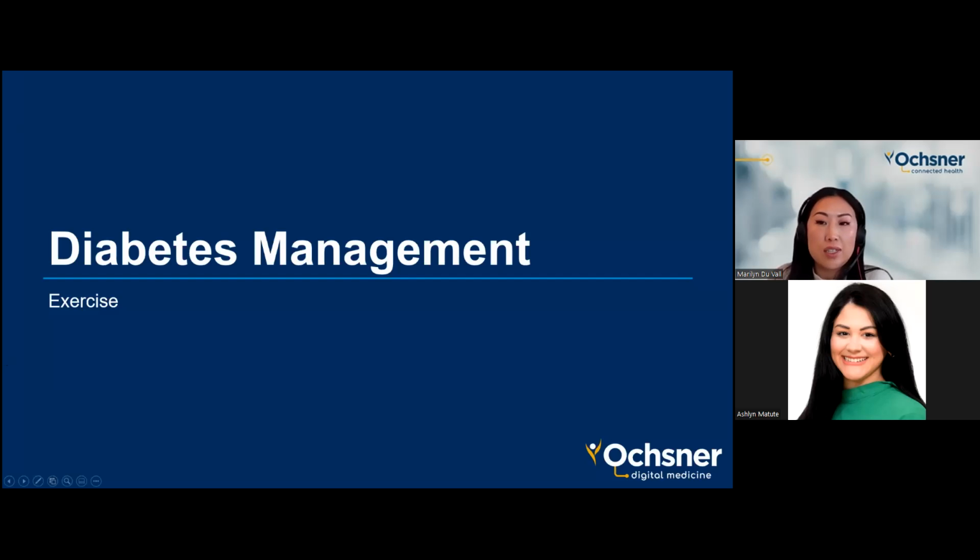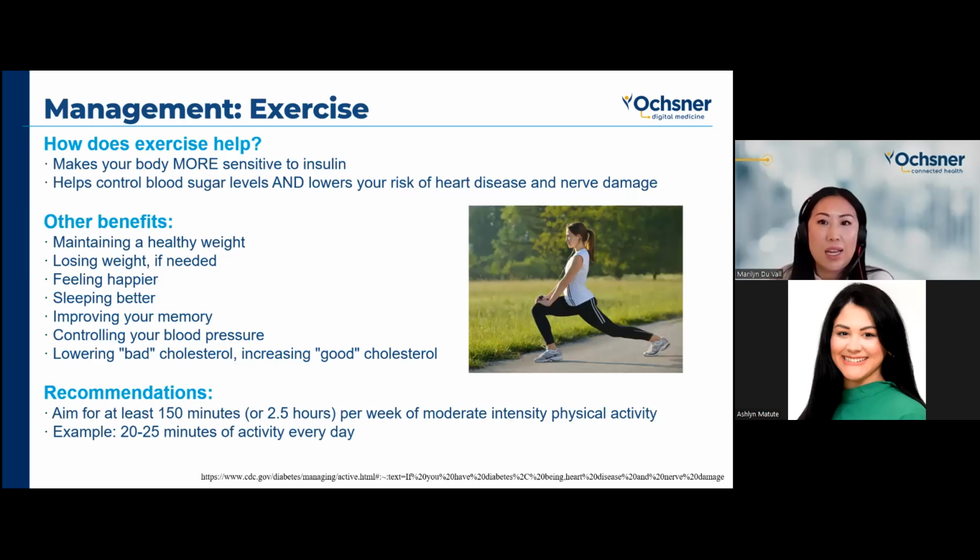Now let's switch gears and talk about movement. So being active, how does exercise, how does movement even help in diabetes? Actually, being active makes your body more sensitive to insulin, which then helps control your blood sugar levels. Exercise also helps to lower your risk of heart disease and nerve damage.